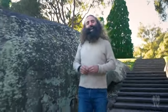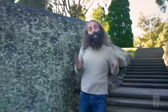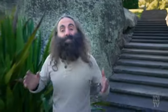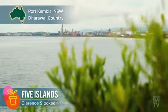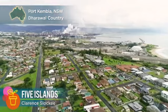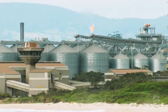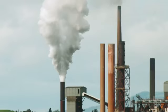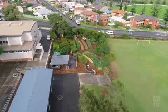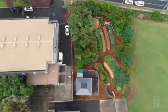Clarence is checking out a school garden that's growing knowledge and scientific skills alongside some spectacular produce. South of Wollongong in Sydney is the seaside town of Port Kembla. It's famous as one of the world's largest industrial hubs, but hidden from view are the town's seriously industrious students here at Five Islands Secondary College.